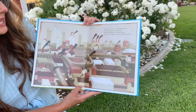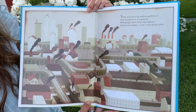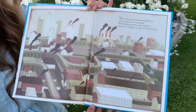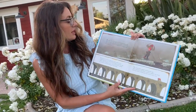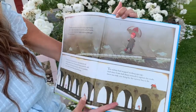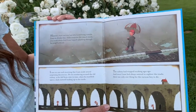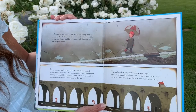There once was a city without gardens or trees or greenery of any kind. Most people spent their time indoors. As you can imagine, it was a very dreary place. However, there was one boy who loved being outside. Even on drizzly days, while everyone else stayed inside, you could always find Liam happily splashing through his neighborhood.